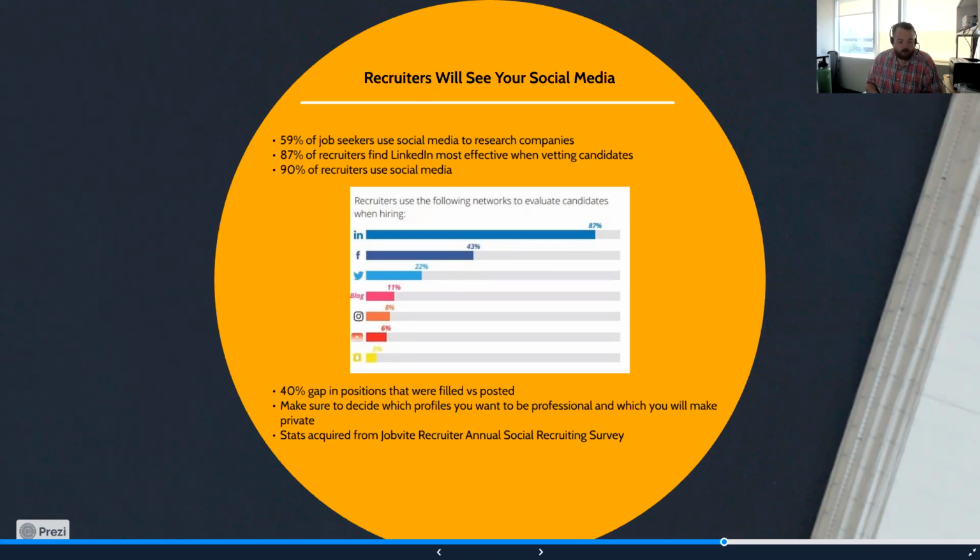If you really don't have work to showcase, like if you're not in a technical field or a field that shows projects, you just want to be mindful of what you post on social media, and even the security settings you have on your social media accounts while you look for a position. Because you never know what an employer is going to deem inappropriate. So you just want to make sure those are pretty locked down. And all of these stats were acquired from Jobvite, from their Recruiter Annual Social Recruiting Survey.